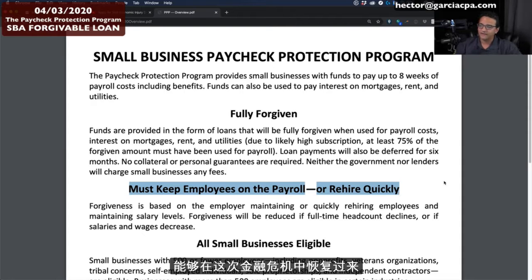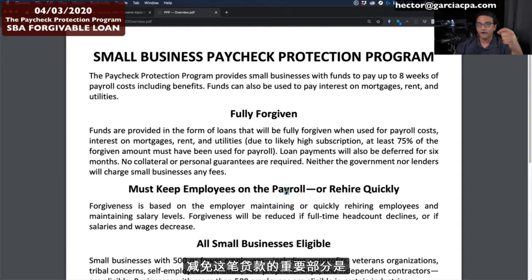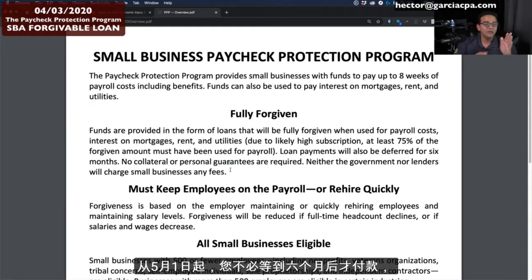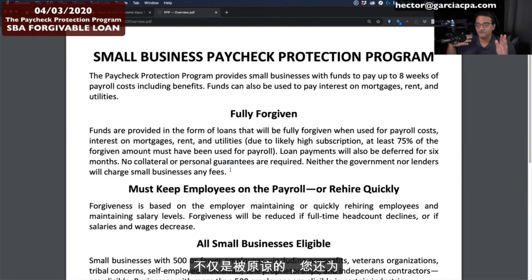Now, another really important part of the relief from this loan is that the loan payments will be deferred for 6 months. That means once you get funded, let's say you get funded May 1st, you don't have to make the first payment until 6 months later. So you're not only forgiving the loan, you're also giving sort of an interest-free loan for 6 months, which is amazing.